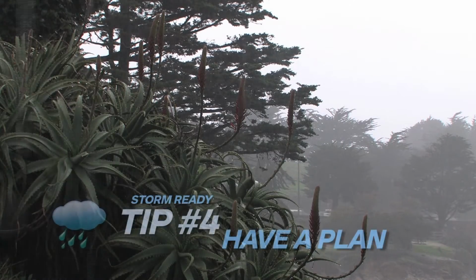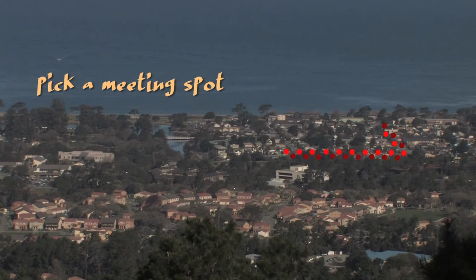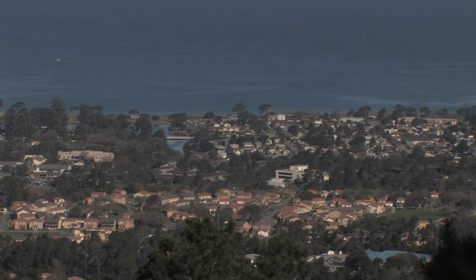Now that you're informed, the next thing we want to talk about is having a plan. You want to have a plan that talks about how to stay in touch with your family and friends. And that might mean you want to think about a couple of ways to be able to get in touch. You want to have plans for home, work, and school as to what you're going to do, what your family's going to do, what your kids are going to do in the case we have something.